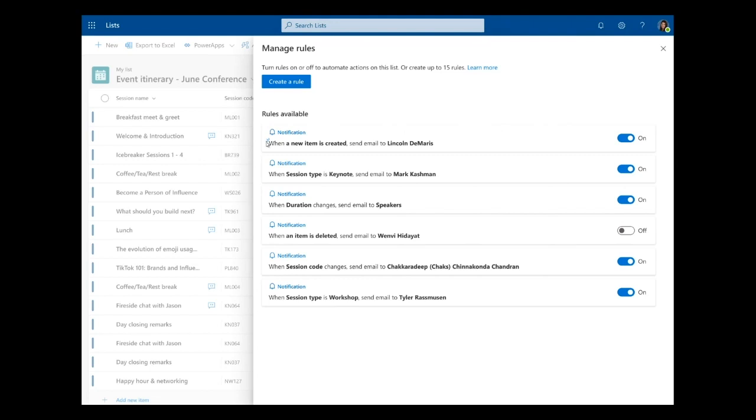There are a lot of different kinds of rules that you can create. One of the coolest rules is the ability to send a notification when a particular column changes to a particular value. So you see here the second rule, when session type is keynote, send an email to Mark Cashman. Mark Cashman is in charge of keynote sessions for this conference. So this rule will let him know when a new keynote is created, to give him a cue that he should come into this list and start collaborating.